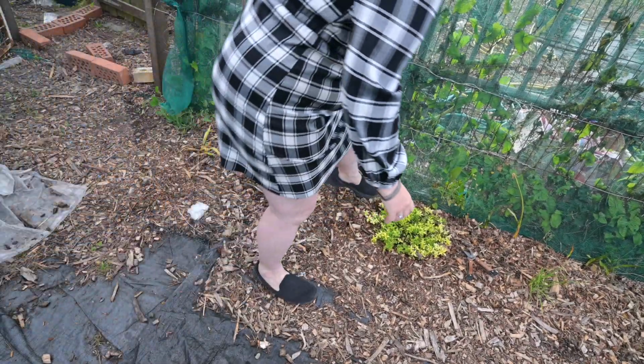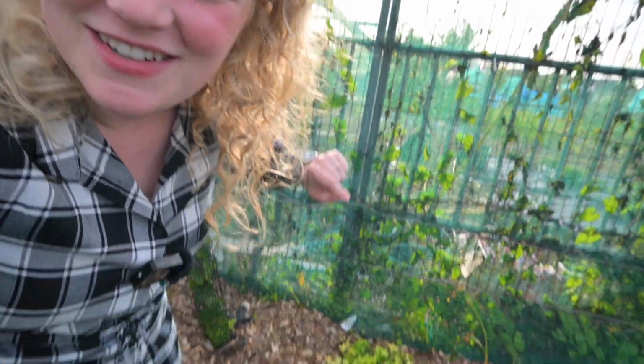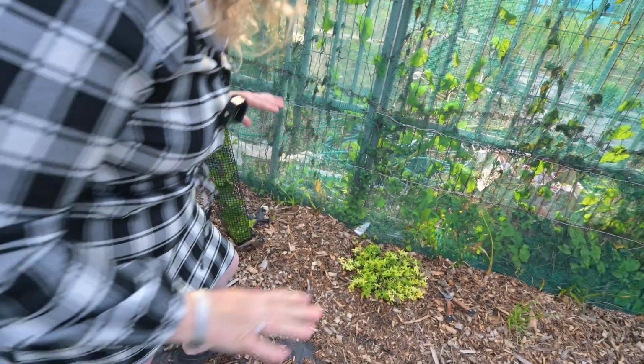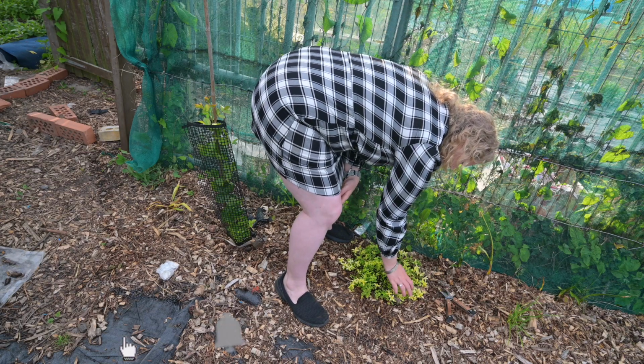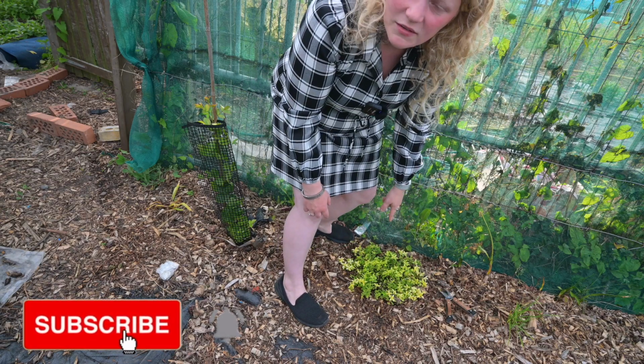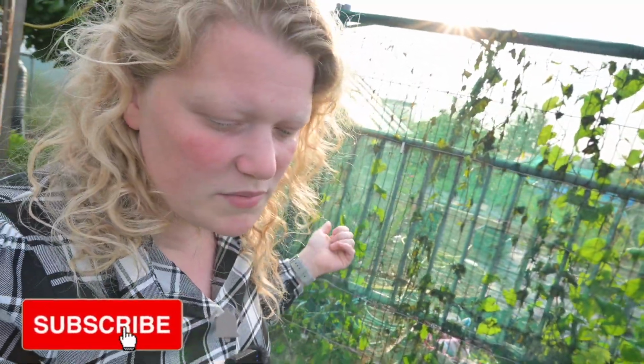This here is a golden something plant. I can never remember, it starts with M. It's a herb. I've just harvested it. There's an issue trying to record, so bear with me. Alright, so this is a herb beginning with M. It's golden something. It's actually meant to look like this with the golden pattern on it. I've just harvested a load of it. I want to keep a jar of dried herbs for the winter at all times, because I really enjoy using herbs in my cooking.